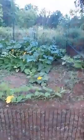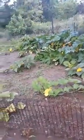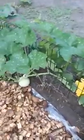You can see this right here is the dill we planted, and unfortunately the wind got to some of them, but we'll be staking a lot of stuff up on here. Our main garden has been awesome lately. You got right here, got a gourd started there. We got another one somewhere over here on this plant.